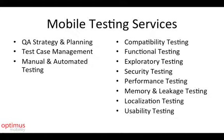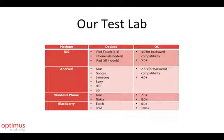On the mobile side, you have to be a lot more conscious of memory and leakage testing, localization, usability, things like network when they're walking in and out of elevators. How can it handle that? Is it draining the battery too much on the mobile device? All those sorts of testing. Some of that can be done in the simulator, some of that needs to be done on physical devices. So we do a combination.